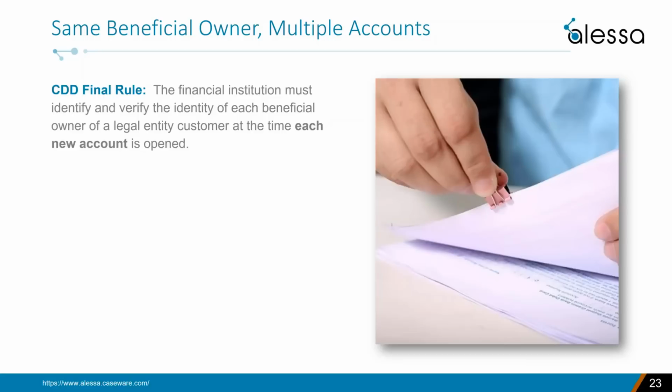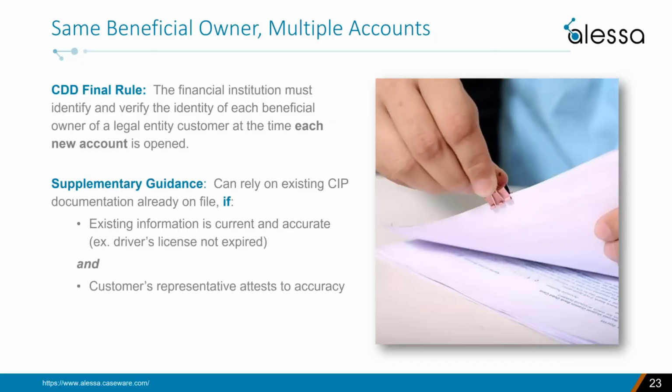Well, the CDD final rule says that the financial institution must identify and verify the identity of each beneficial owner of a legal entity customer at the time each new account is opened. Well, that's just fine, but it's not especially helpful in this situation. Now, you will have to obtain a beneficial ownership certification for Bob's Bait and Tackle. That's a given. But do you need to see Bob's identity document again since you already have it? Because this was one of the many gray areas in the final rule, FinCEN published supplementary guidance stating that we can rely on existing CIP documentation already on file if the existing information is current and accurate.